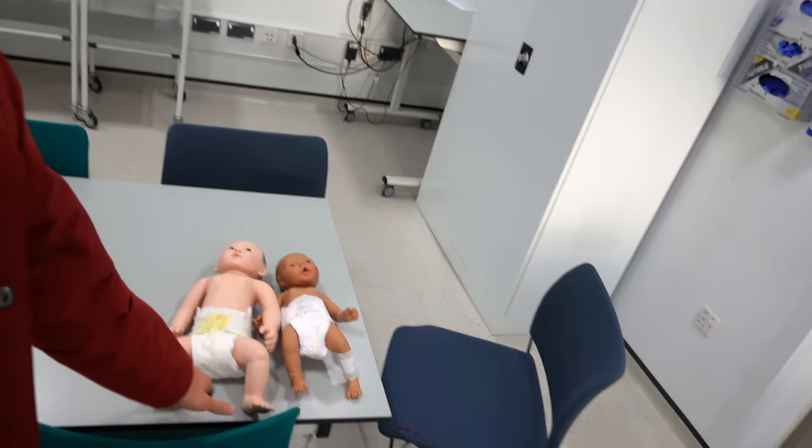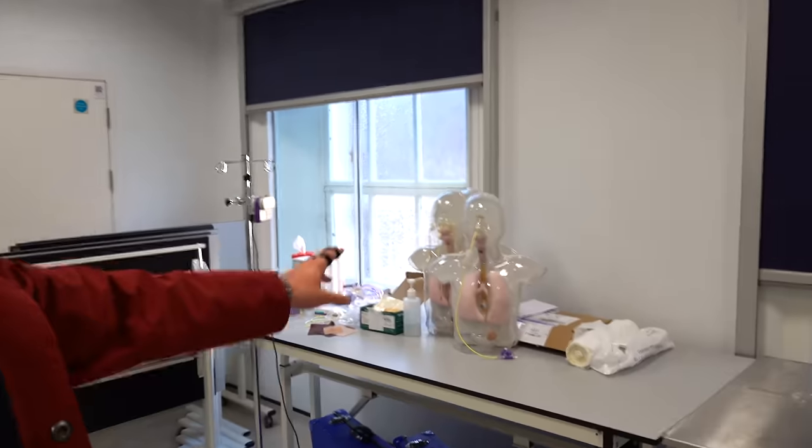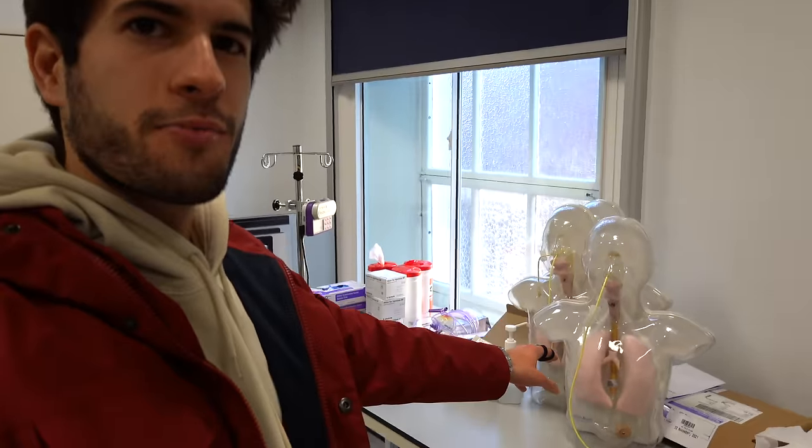Hey guys, so I'm in the clinical skills lab, just to quickly show you, we've got a couple of babies over here, and then things like gloves and hand washing equipment here. And then these guys that I actually haven't used before, it looks like it's for inserting an NG tube, a nasogastric tube, but I've never had to use it yet. Looking forward to when I have to learn about that.